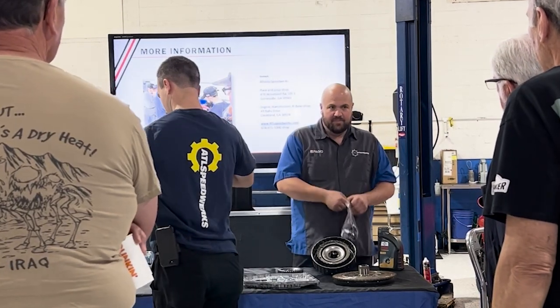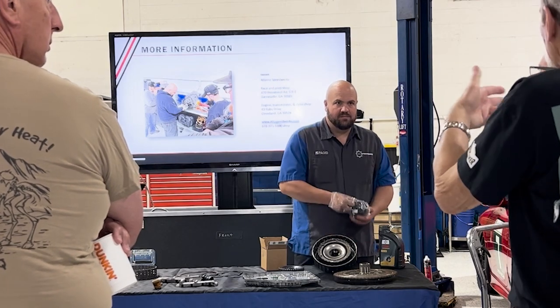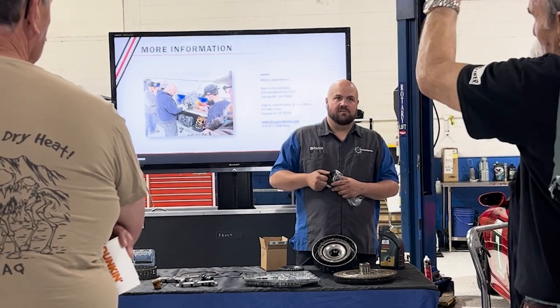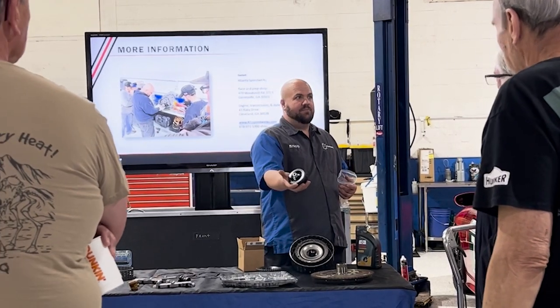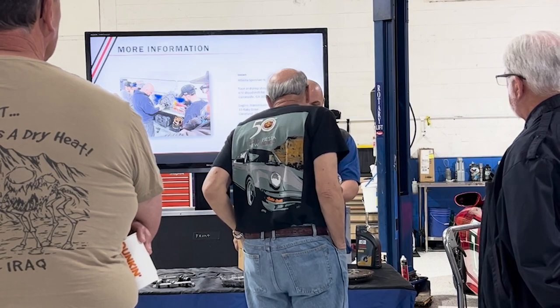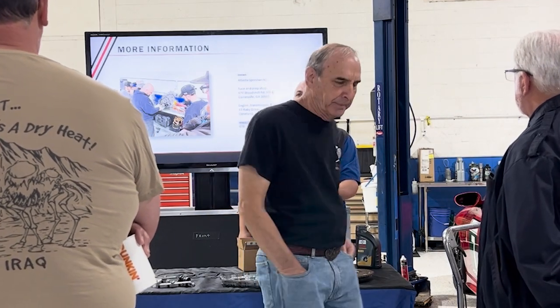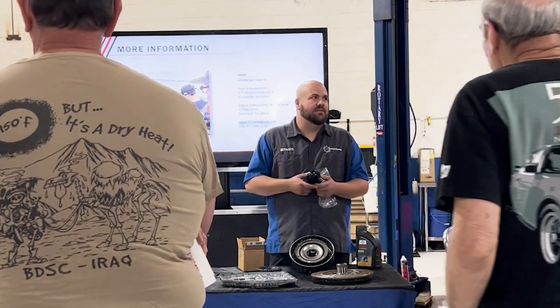So the Napa Gold filter is better than the Porsche OEM? Yes. This is the spin-on filter adapter, and then you can screw a regular filter on it. So you eliminate that cable. Yep. And you buy that? Yep, through LN. 10% off?